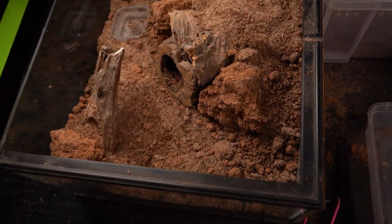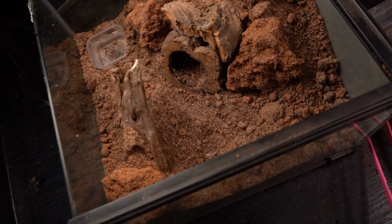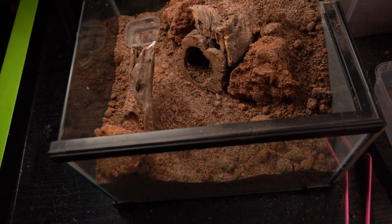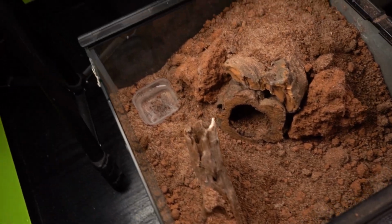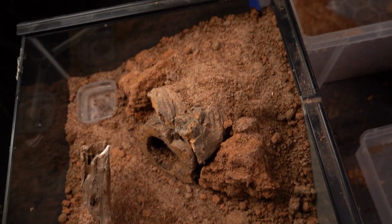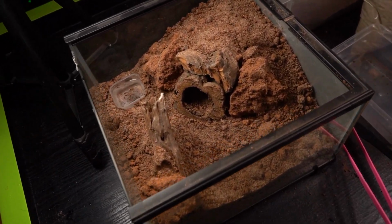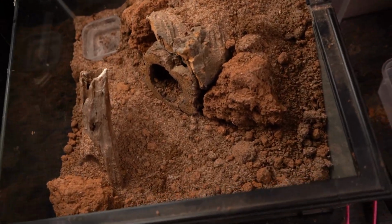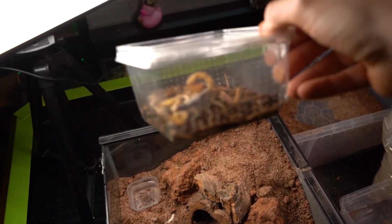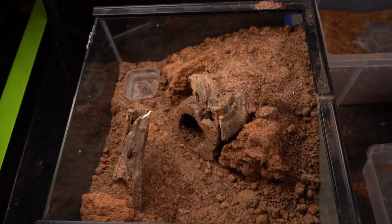So, let's try and get this desert hairy scorpion in, the Hadrurus arizonensis. But this substrate, I absolutely love it. I love using this sort of substrate for Balfouris as well. I don't actually know if it's a female or a male. I don't really know how you tell these apart, if I'm honest, so let's get him or her in.